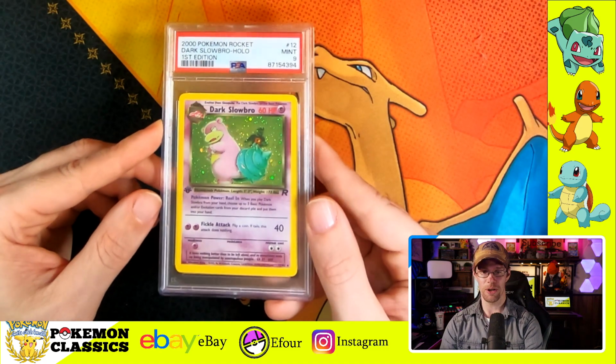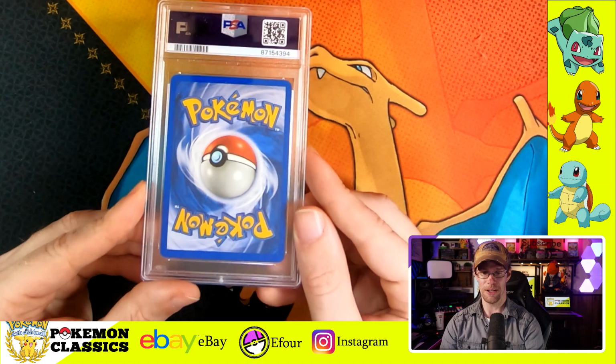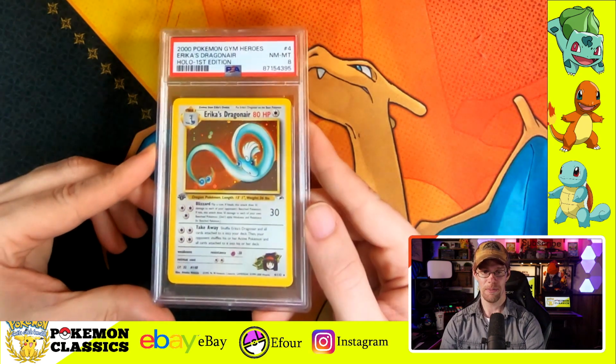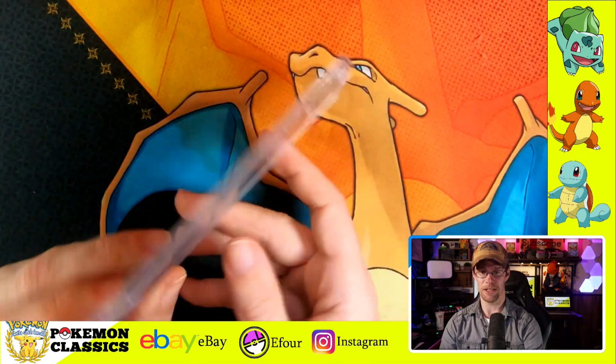We got the Dark Slowbro. This one I always like the minion of Team Rocket in the background. Mint 9 on that one. And then I also have some holos from the Gym Heroes set. Now, I personally like Gym Challenge a little bit more, but the Erica's Dragonair is one of the really popular ones from this set. This one got the near mint to mint 8.